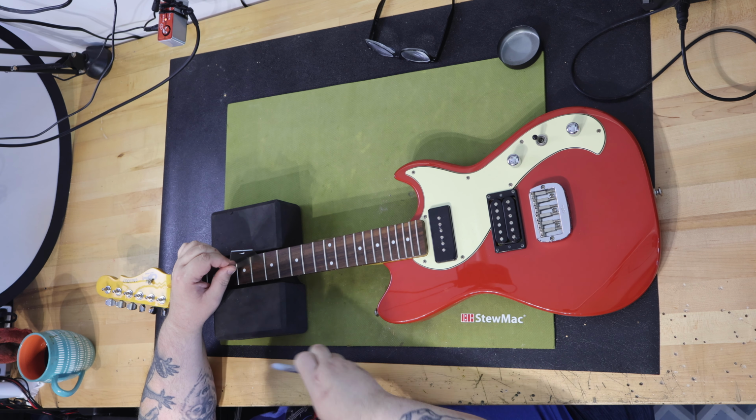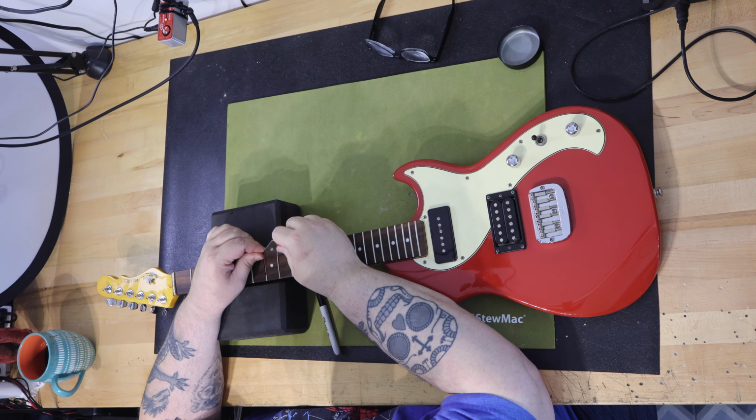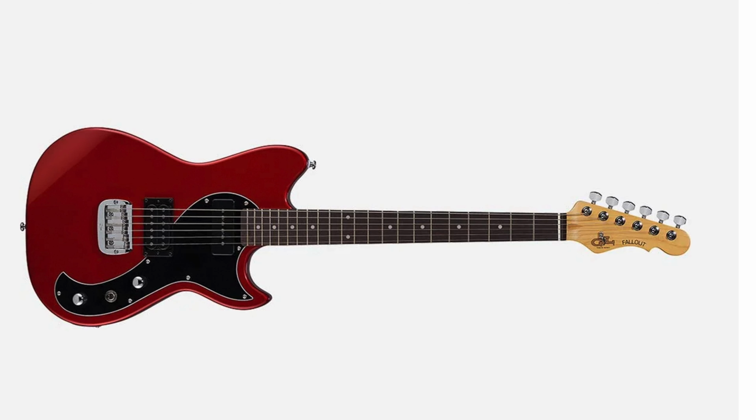A few other things that attracted me to the Fallout is the pickup configuration of a P90 pickup in the neck and a humbucker pickup in the bridge position. From an aesthetic perspective, I really like the vintage style pickguard with the sweeping tail. I do not particularly like the white pickguard on my guitar, especially after I saw pictures of a Fallout finished in the same color as my guitar, candy apple red, but with a black 3-ply pickguard. I placed an order for the replacement already.